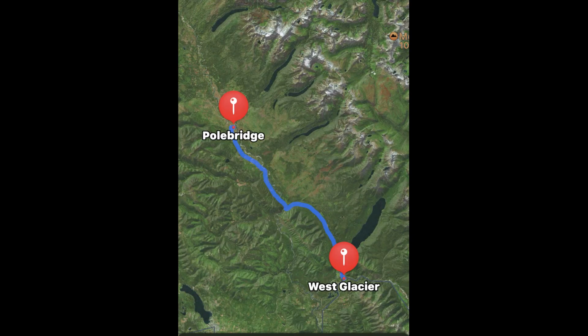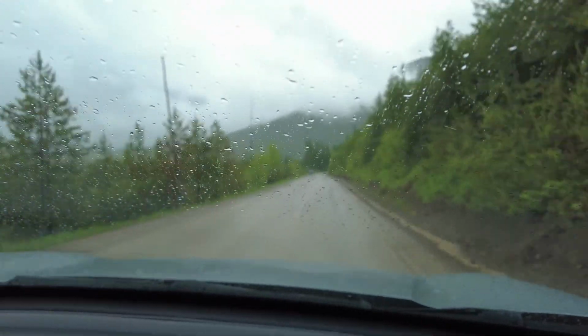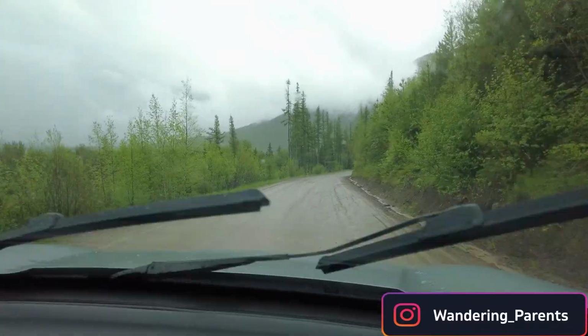From Lake McDonald, we decided to venture off or wander down the road about 50 minutes to a small town called Polebridge. It is a real town, we found out. We did the journey down an unpaved road for most of the way in search of the best huckleberry bear claws on the planet.